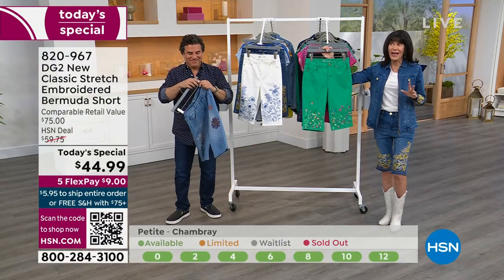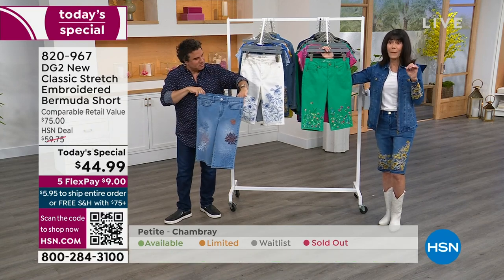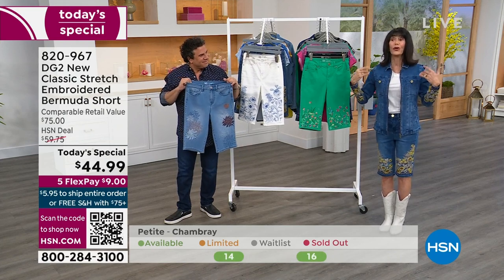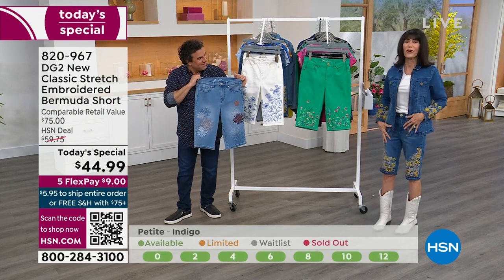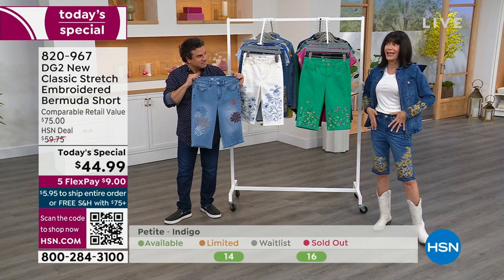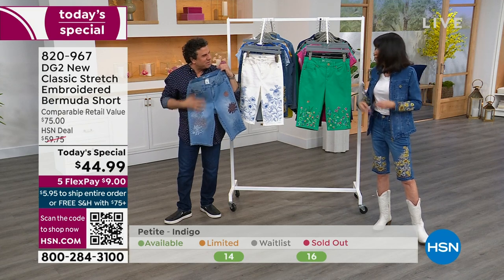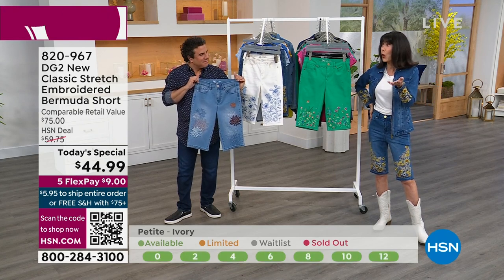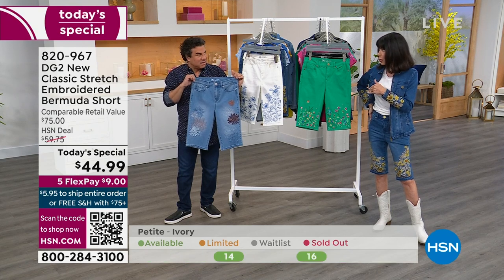But here's the bottom line, and this is without a doubt the one purchase. We all want to spend our money wisely, but if you want to buy one item to bring your wardrobe into spring and summer, this is it. And the comfort that you're going to feel from this new classic stretch, and we'll talk more about that. It's softer. It absolutely has a premium feel to it. Very smooth. And honestly, you see $59.75, so worth it. But $44.99 right now for this Bermuda short.